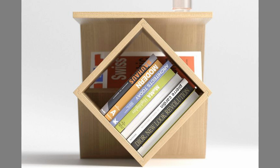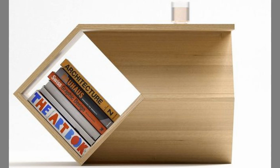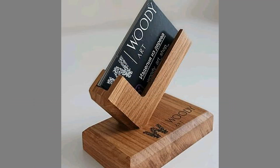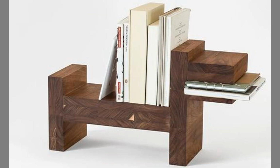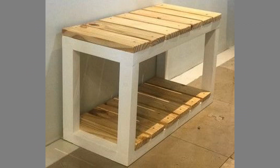Moreover, the tactile qualities of wood furniture enhance the sensory experience of a home. The smoothness of polished surfaces, the warmth of natural finishes, and the visual appeal of intricate grain patterns all contribute to a rich, multidimensional experience. This sensory engagement can elevate everyday interactions within the home, making simple acts, like sitting at a wooden table or resting against a wooden chair, feel more pleasurable and grounding.